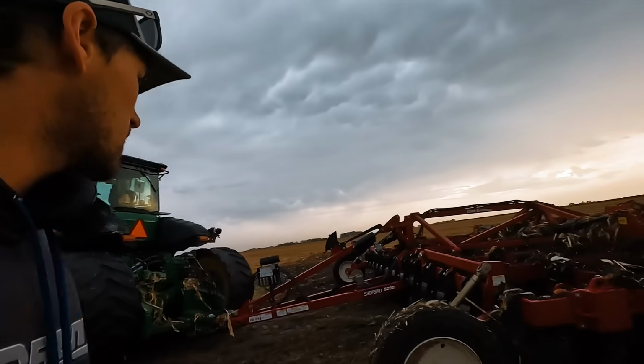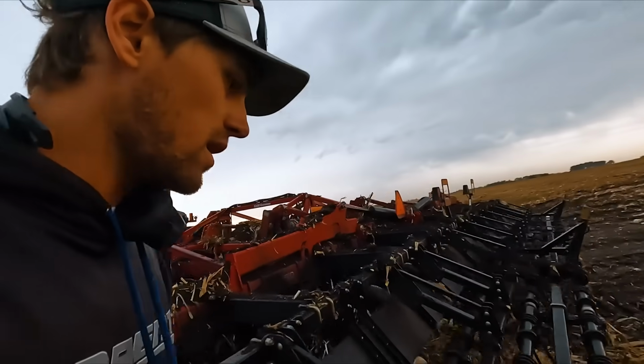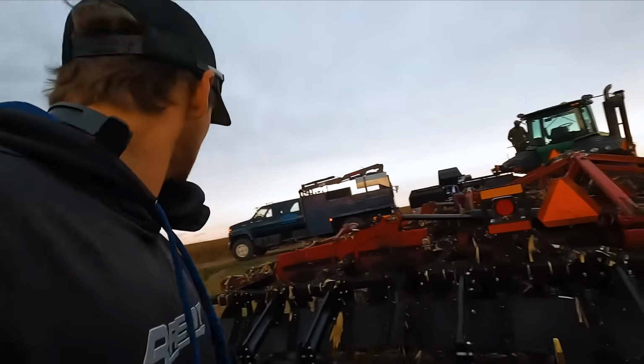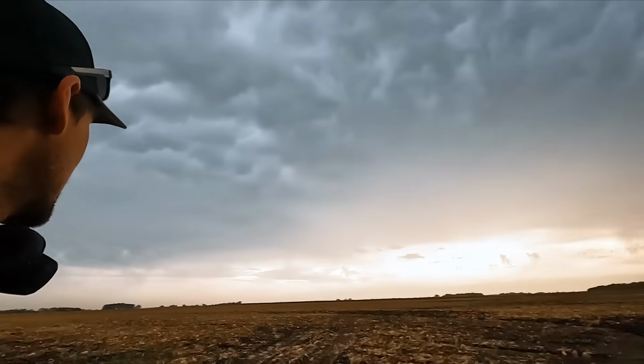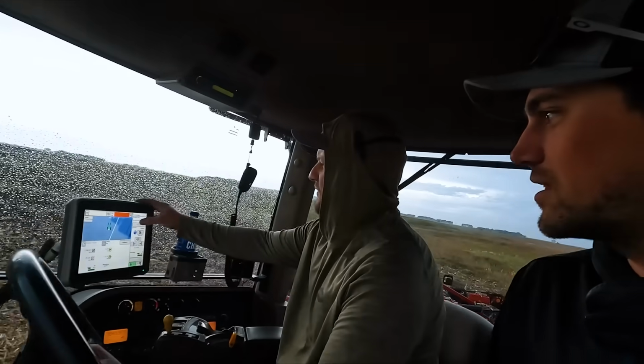We should check out the sulfur here, make sure nothing is wrong and everything is working. Nothing's broken. Oh. It's a bit hard in the truck zone here. Unbelievable. I don't know what I'm doing. From combine operator to tillage operator.